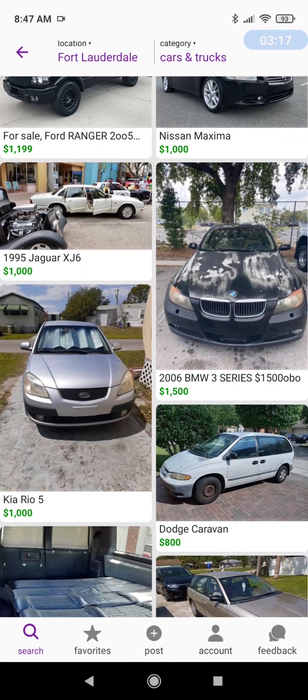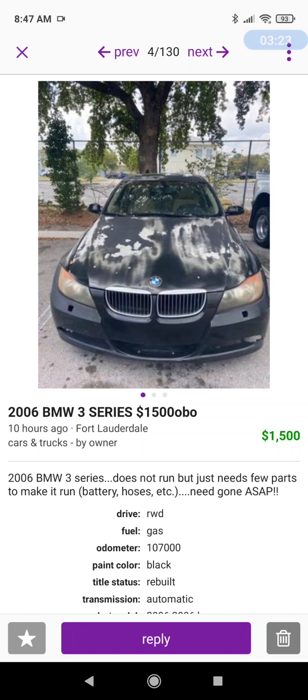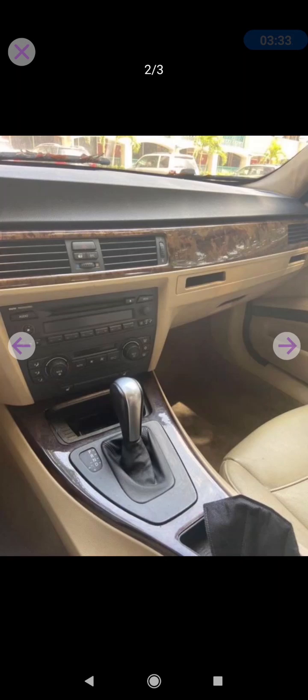All right, let's see here. 2006 BMW 3 Series for $1,500. Okay, let's look at the big picture. We've got some serious paint fade going on here. It's automatic on the interior. Now, these cars, like every other BMW, have some niggling issues here and there. Oh my God, these cars.